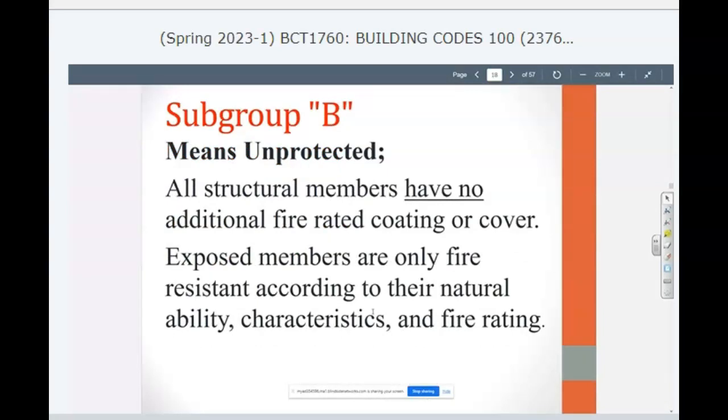Subgroup B means it's unprotected. All structural members have no additional fire-rated coating or cover. Exposed members provide the only fire resistance, according to their natural ability, characteristics, and fire rating. This kind of describes a regular conventional home. A home is made out of a lot of different things, so they're unprotected. Whatever the stud wall and the gypsum board is going to give you is what you get. So that's what they mean by unprotected. You're not doing anything additional to it.